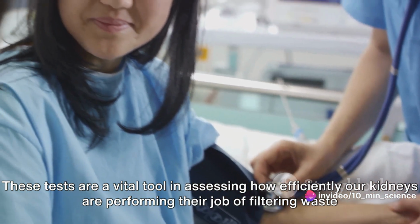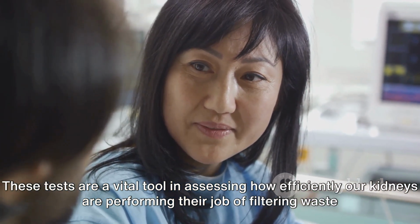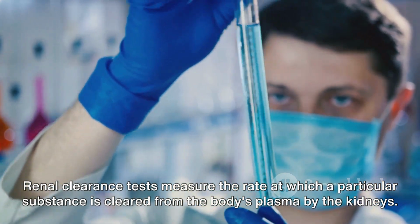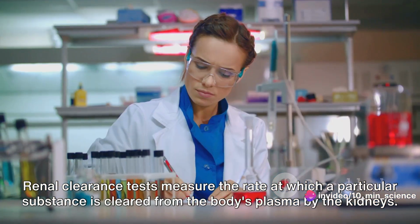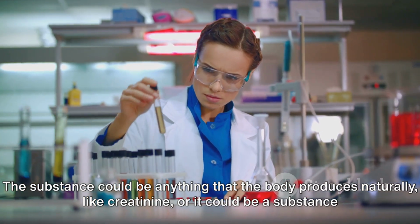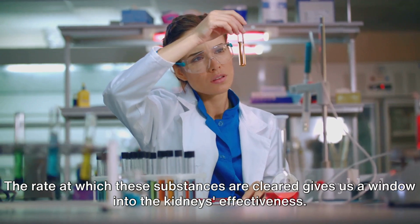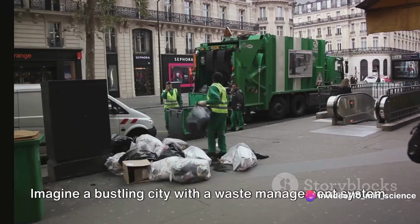These tests are a vital tool in assessing how efficiently our kidneys are performing their job of filtering waste from our blood. Renal clearance tests measure the rate at which a particular substance is cleared from the body's plasma by the kidneys. The substance could be anything that the body produces naturally, like creatinine, or it could be a substance introduced into the body, such as inulin. The rate at which these substances are cleared gives us a window into the kidney's effectiveness.